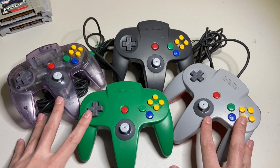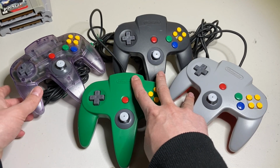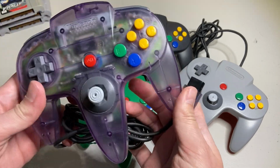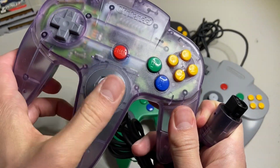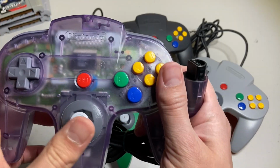Now you'll see here these 4 N64 controllers. These 3 here are actually Japanese, but it doesn't matter. N64 controllers aren't region locked. They have the same endings, of course. But here we've got one of my extra see-through grape N64 controllers. The sticks on all of these work. I should mention that all these games have been tested and are working perfectly.